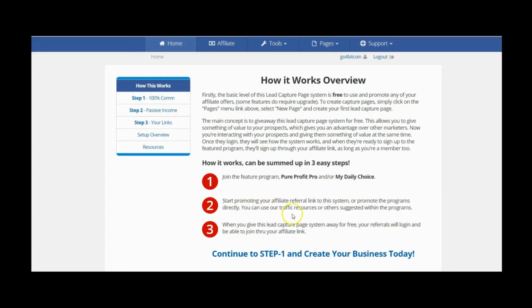Then number 2, start promoting your affiliate referral link to the system. So basically, if you're in either of these, you're getting people into this system who may sign up for them programs. And I do know this works because I've had a few leads come through to My Daily Choice. You can use our traffic resources or others suggested within the programs. Number 3, when you give this lead capture page system away for free, your referrals will log in and be able to join through your affiliate link.